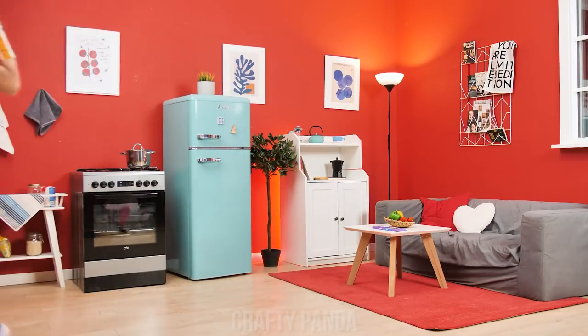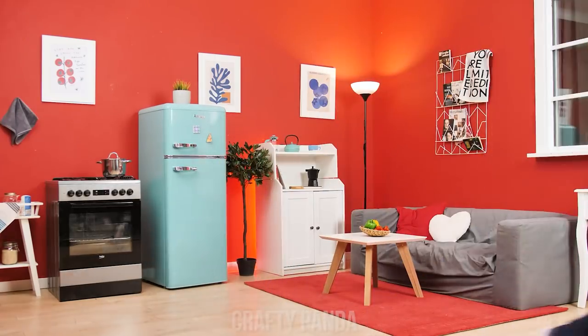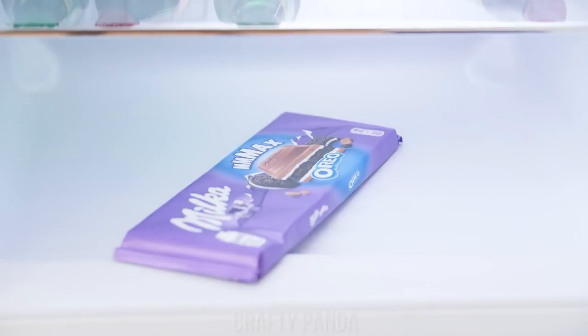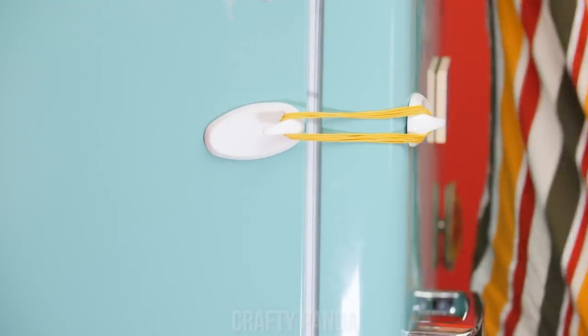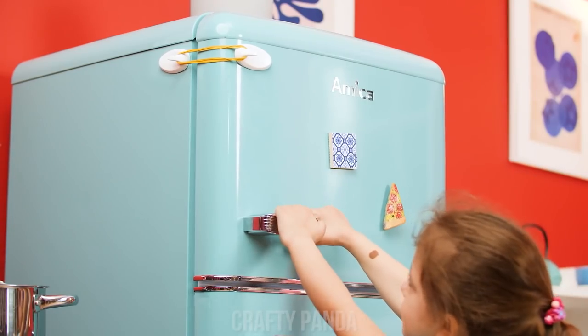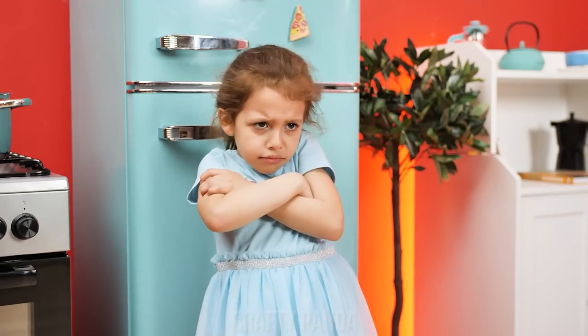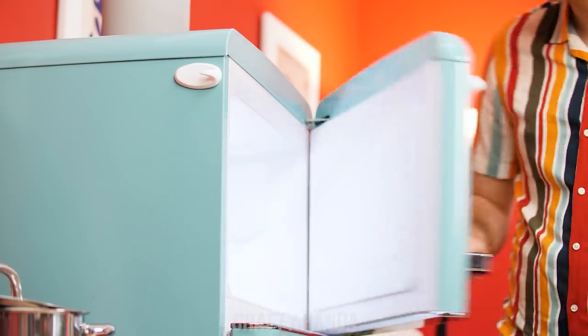My chocolate. Let me just put my coat away. Oh no! Little thief! Where did it go? Come here. Glue one kitchen hook to the door and the other to the side. Connect them with some rubber bands. There. I want chocolate! Not today, little one! Here it is. Just where I left it. You could share.